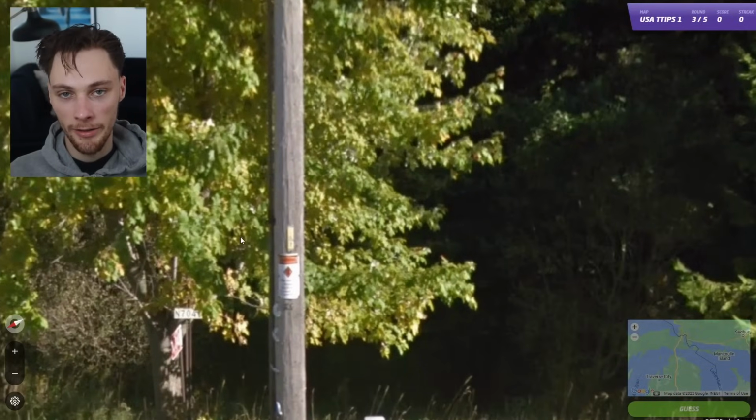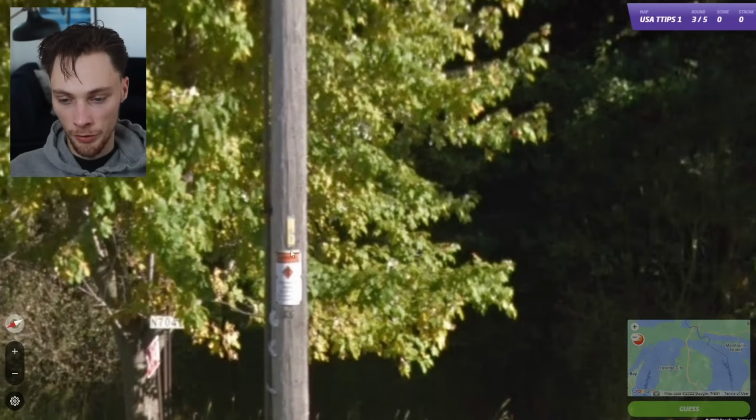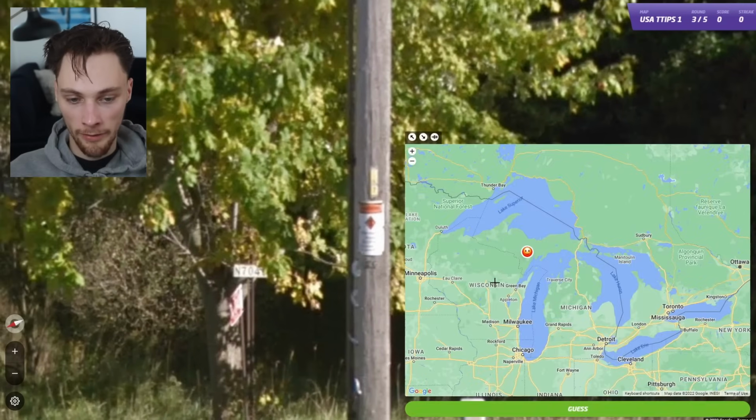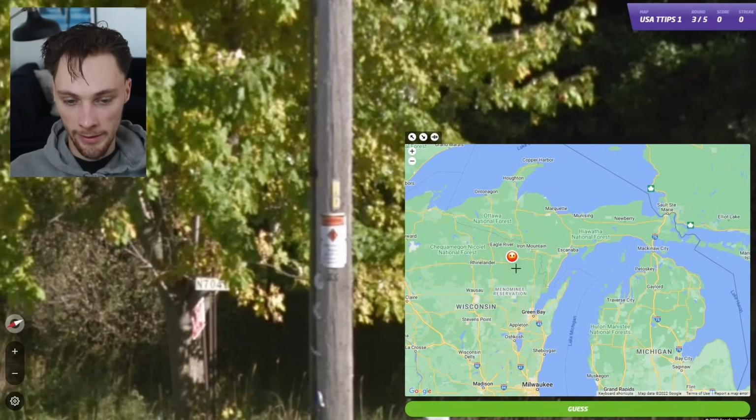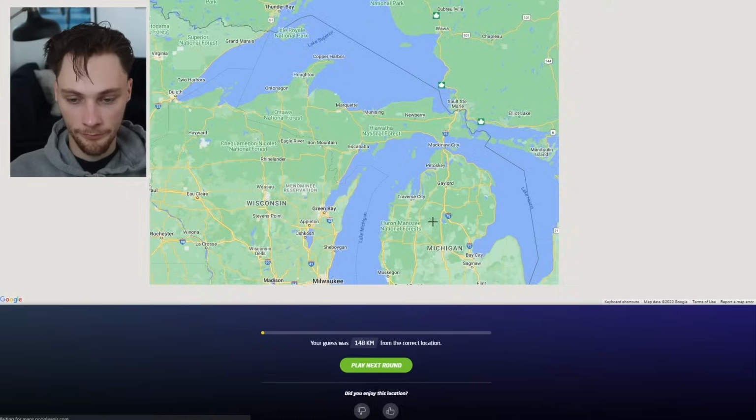Nice. And then a very helpful tip for Wisconsin and the Upper Peninsula over here is this sticker on the pole. This is found on every single pole in Wisconsin and the Upper Peninsula. It's this orange at the top with this white sticker. It's only found in this region. If you see this, send Wisconsin. It could be the Upper Peninsula here, but very distinct to this region.